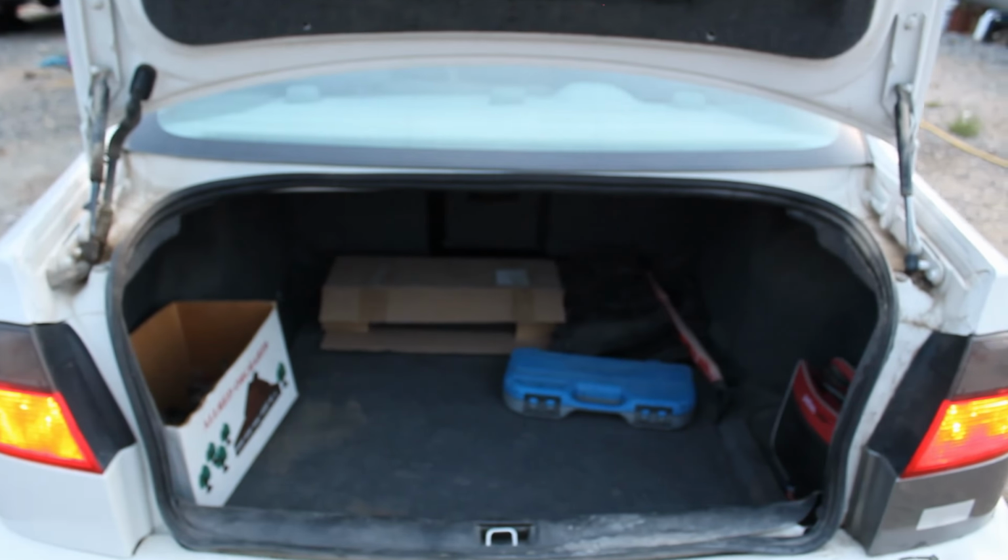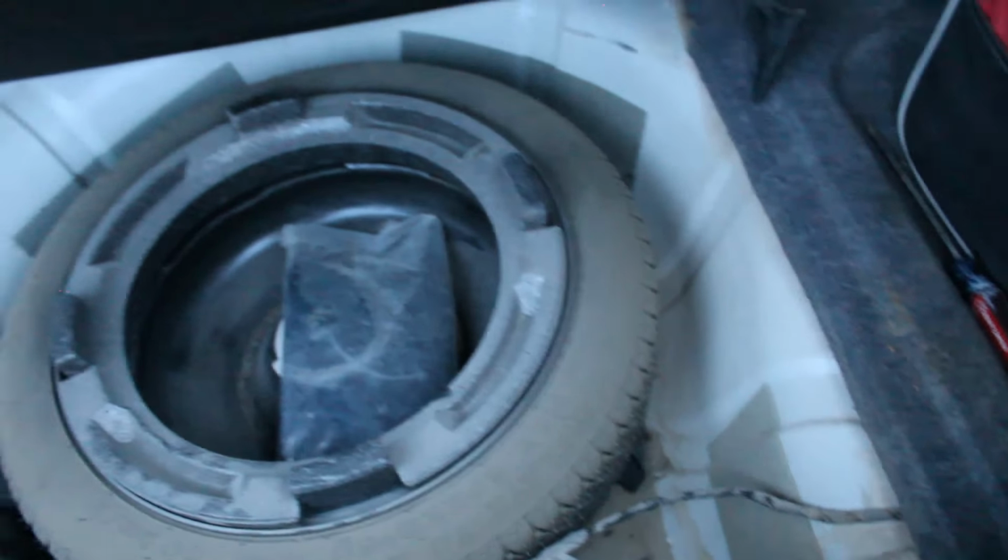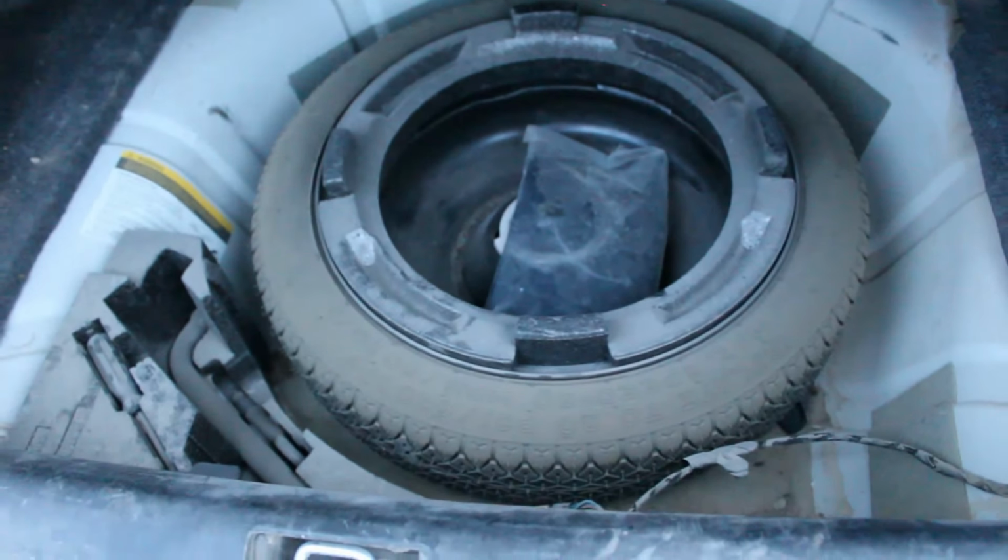Then of course here's the trunk, guys, to kind of finish our tour. It's complete with the SAAB roadside kit, and also down here, if you open up the latch, it has the original SAAB donut and wheel jack kit in there.